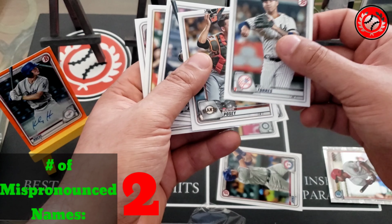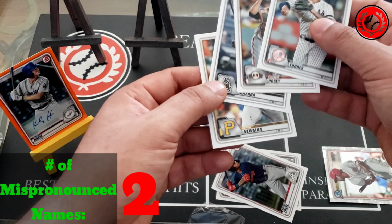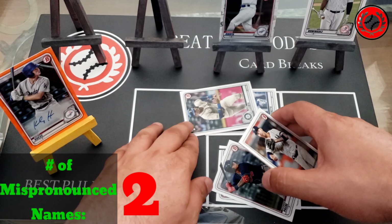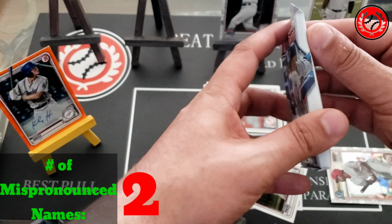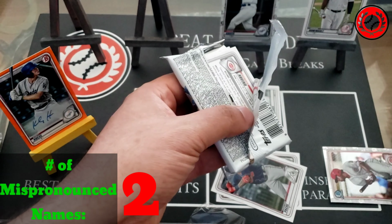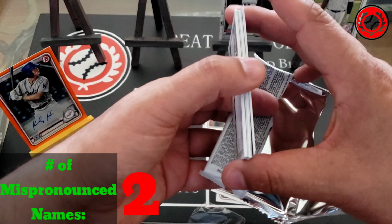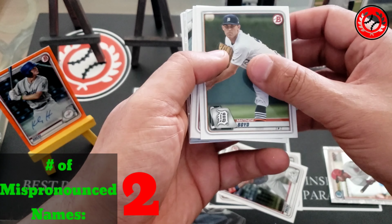Josh Jung, Torres, Posey, Mazara, Newman, Pache. Okay, let's put those there. So that was a really good first pack. We got a first Bowman for a chrome. We got the Dominguez, and we got a nice colored autograph.